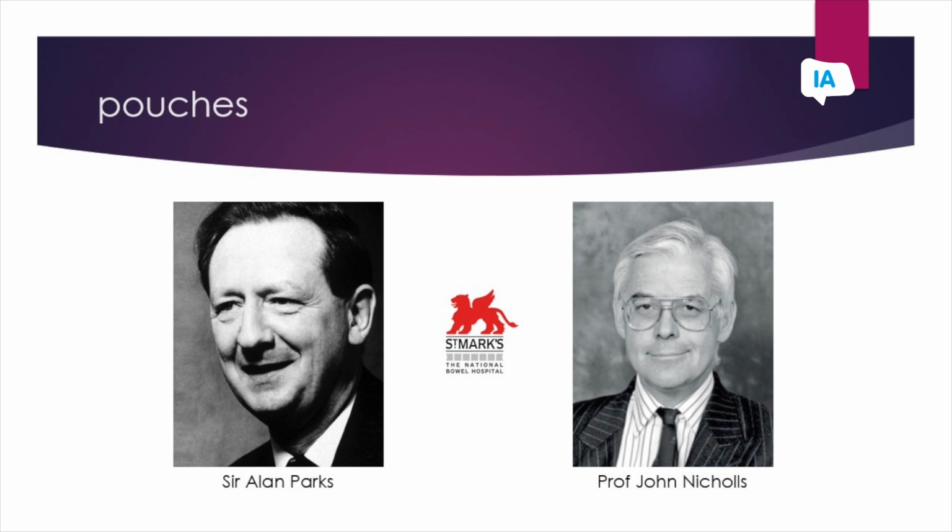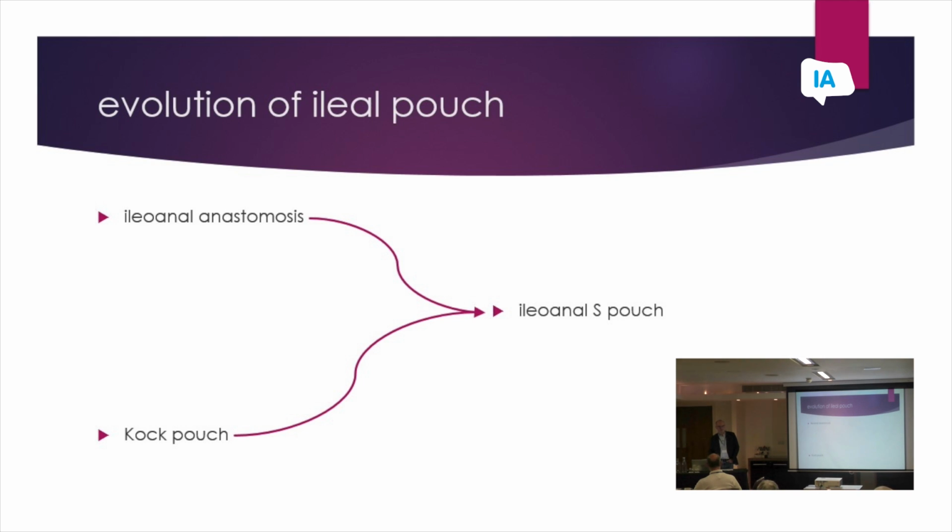Alan Parks and John Nichols are a couple of very famous surgeons from St Mark's Hospital in London. These are the guys who are really credited with pouch surgery as we know it today. Alan Parks, unfortunately, has passed away. John's now retired, but still keeps himself active academically. And there's an evolution of pouch surgery. They took something called an ileoanal anastomosis and the Kock pouch, which had been devised a few years earlier in the 1960s, and combined the thoughts of the two to create an ileoanal pouch. At that time, it was what was known as an S pouch.